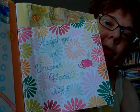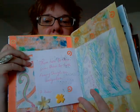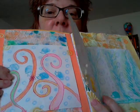More fun with paper. On the other side, I just glued all sorts of random things in here, and I wrote a quote, which you can't see, from Dr. Seuss, which says, "From here to there, from there to here, funny things are everywhere." And I glued on a little flower and a plastic bee and some little punches.